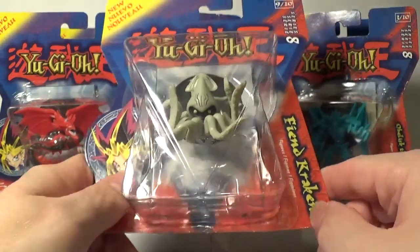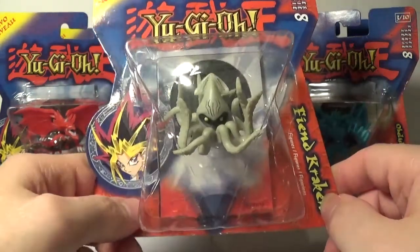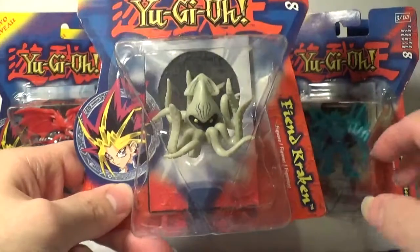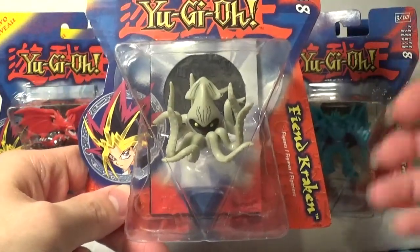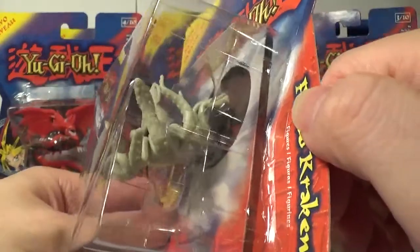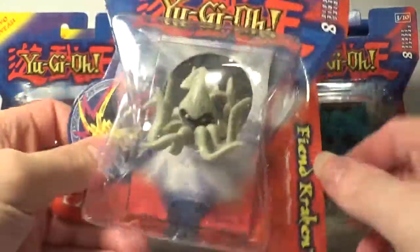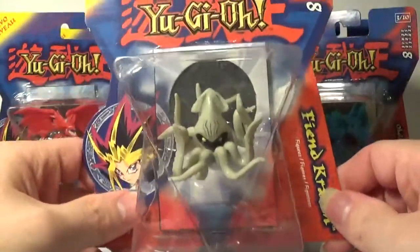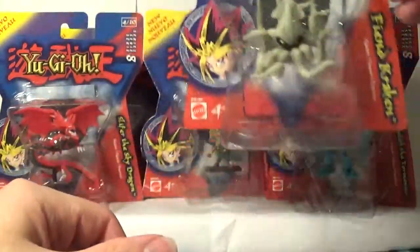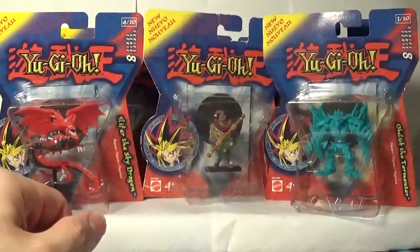Love the beady yellow eyes it has staring right at you. The very squid-like nature of it. It's just a really cool monster. And of course it has all the suction cups on the side. Just get a look at that. That's pretty cool. Really cool monster. I like this quite a bit. One of the better individually packed ones.